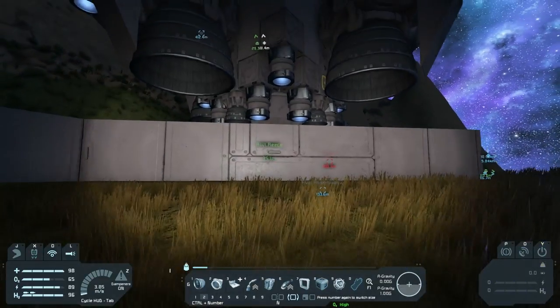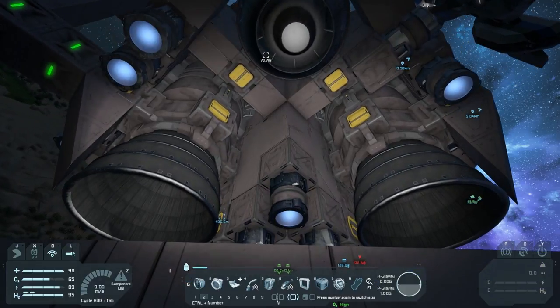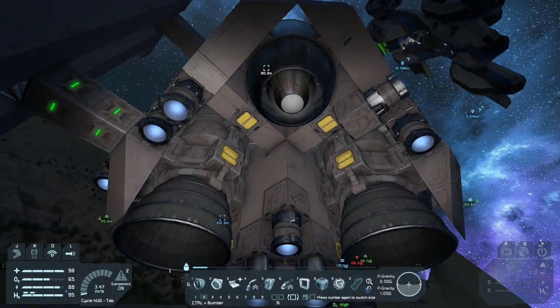Come down here a minute, Venom. Yeah. Come to where I am. You see in the joins here, where it goes in between each hydrogen cluster? Put some there, just around the atmospheric engine.